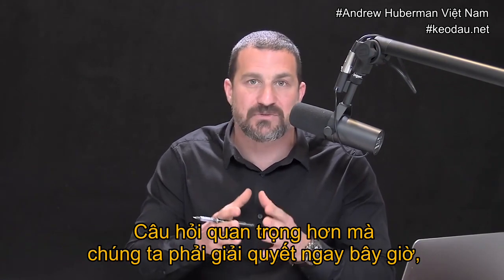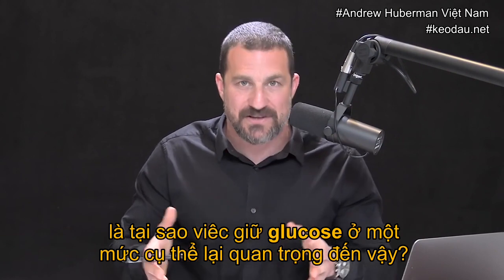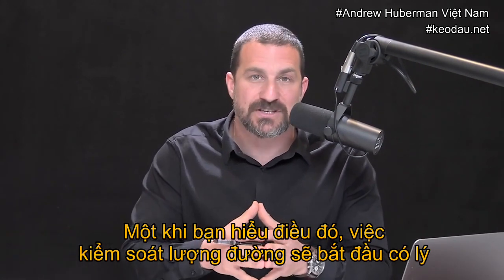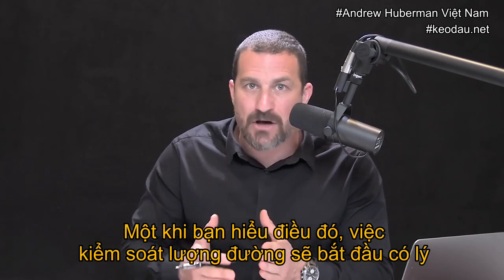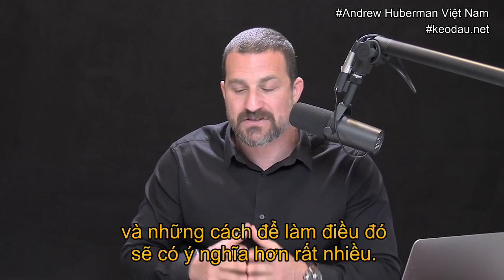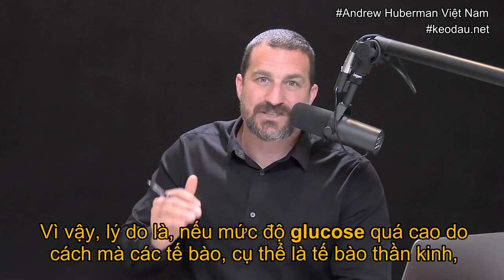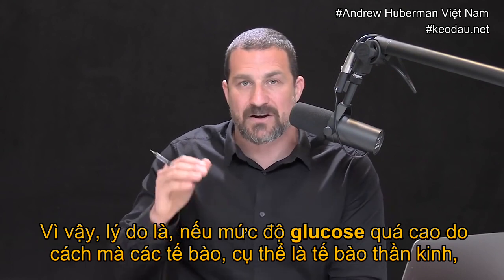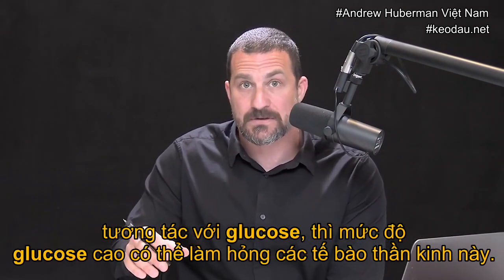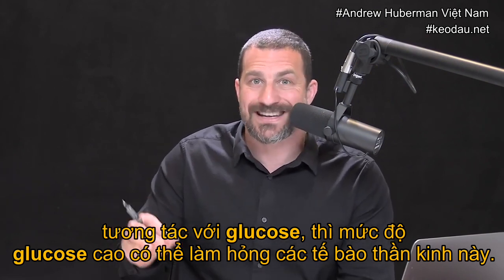The more important question for us to address right now is, why is it important that glucose be kept at a particular level? Once you understand that, keeping glucose in check starts to have a rationale behind it, and the ways to do that start to make a lot more sense. If glucose levels get too high, because of the way our cells, in particular neurons, interact with glucose, high levels of glucose can damage neurons. It can actually kill them.